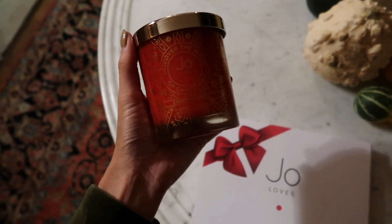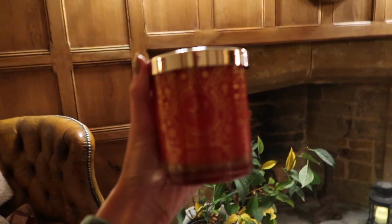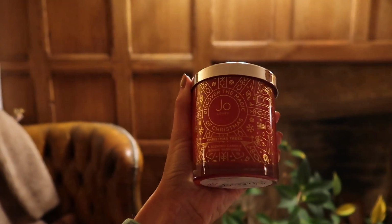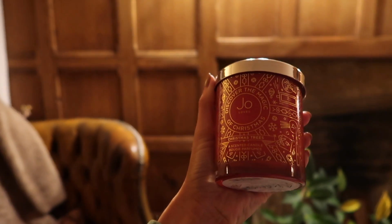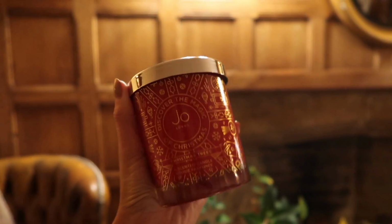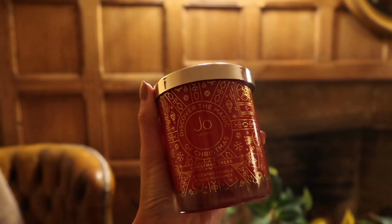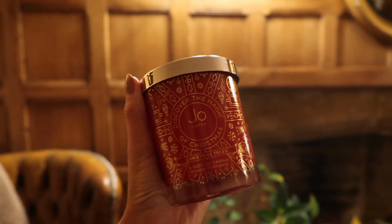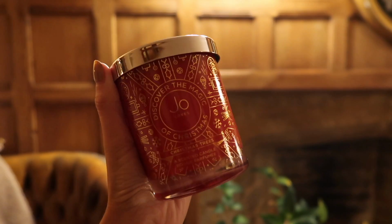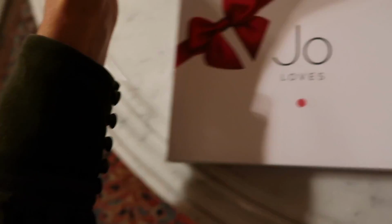Oh my gosh, we've also had a delivery from Jo Loves, and this is not focusing, but it is their Christmas trees candle, and I have to say, this is my favorite Christmas scent. It makes this room just smell so festive, and we will have an artificial tree in the drawing room again, so it's really nice to have this smell. And I remember misting every room of the house with the Jo Loves Christmas tree room mist last year, so to leave this burning in the corner is just going to be wonderful.